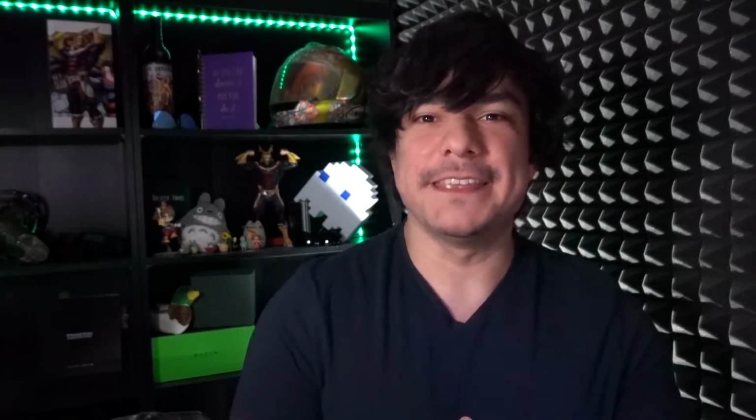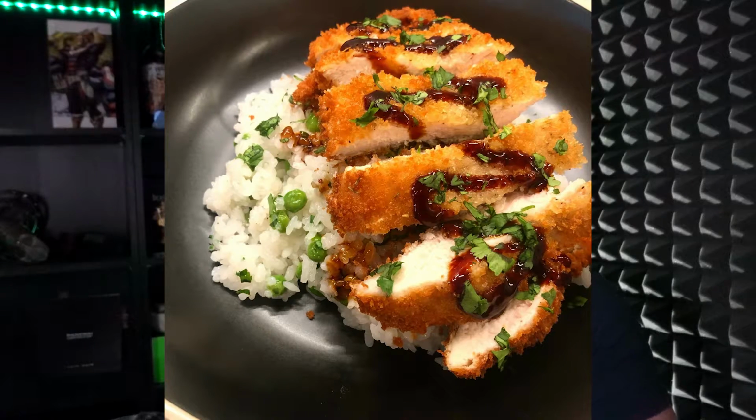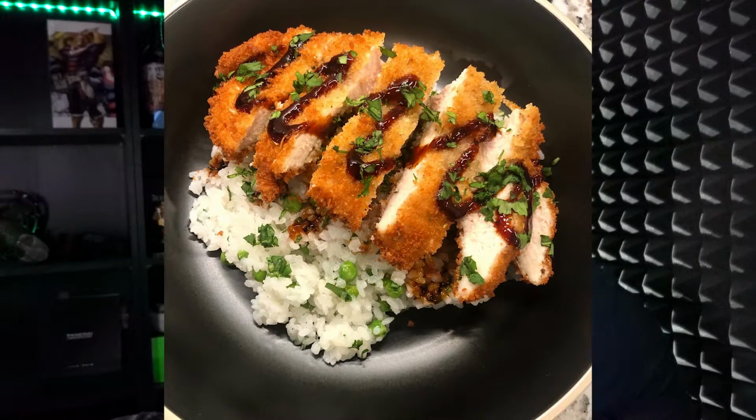So I've got two options that I think are both fantastic. One is a chicken tonkatsu, and I know traditionally it's made with pork. However, I just love the chicken version that I've created. It's served with some steamed rice. Super simple, super delicious, and I think if you guys tried that, it'd blow your socks off.